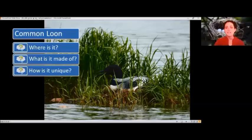How is it unique? Well, being so close to the water is definitely unique. But even so, it's not waterproof like the goldfinch's nest, and it doesn't float or anything if the water level rises.